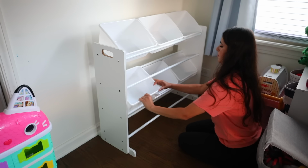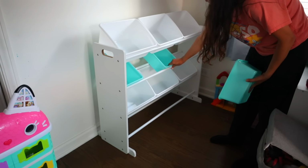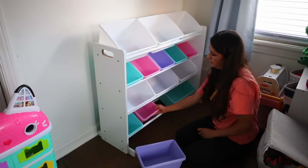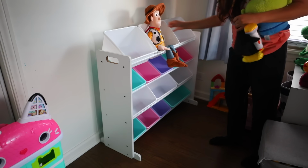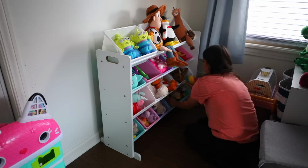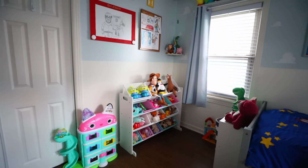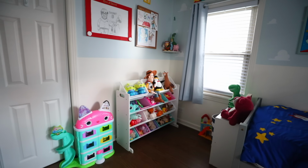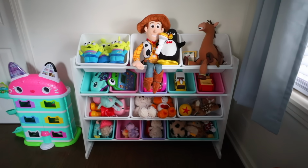I don't really like those colors for my kids' bedroom, so I did take the blue ones. I took a little bit of the pink and the purple, but I paired it with the white containers from Dollar Tree, and I like the way this looks a lot better for their bedroom. It's a Toy Story theme, and there's more like gray colors and a light blue on the wall, so I wanted to keep the color more neutral for the bins.